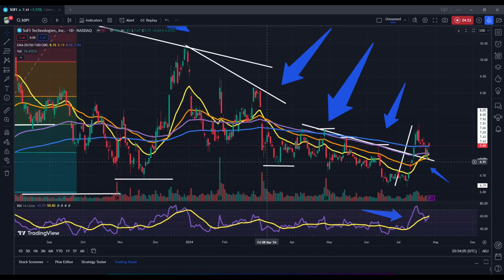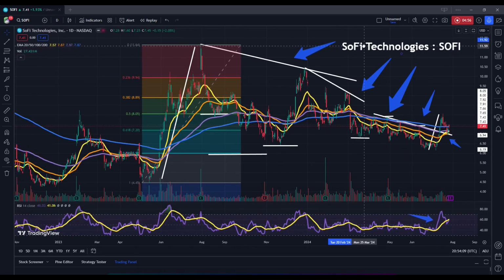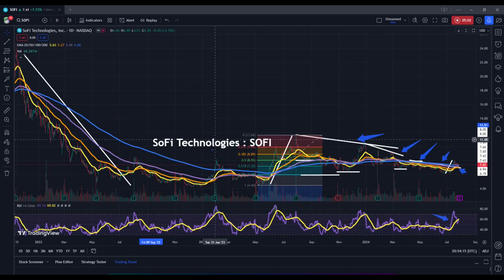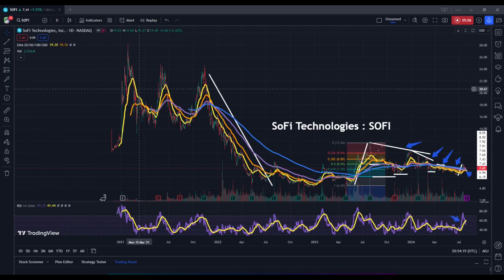So overall, what does this do to the actual picture here? We do have to pull out a bit here in order to get a better sense of what is actually going on with this stock, because anybody that has been long this stock for any length of time does understand that the stock was trading at much higher levels not so long ago.